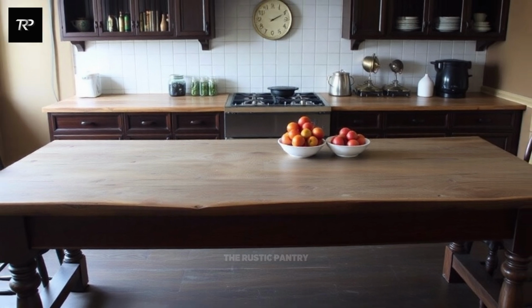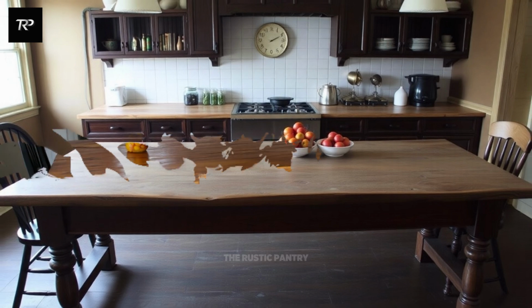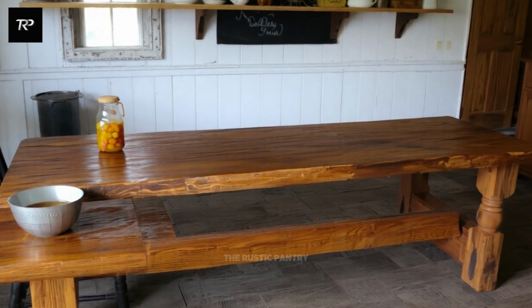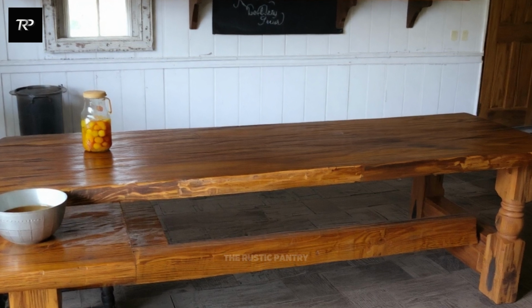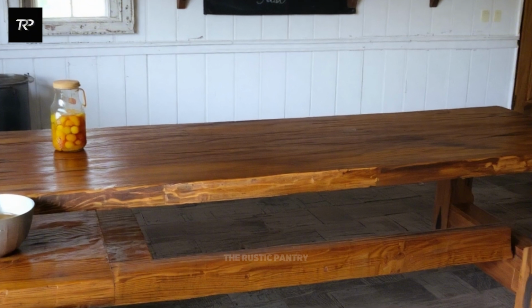Every mark on that table means something. A hot jar once scorched that spot. That nick? From a knife slipping during apple season. That edge worn smooth from elbows. It's more than furniture. It's history, alive and still being written.